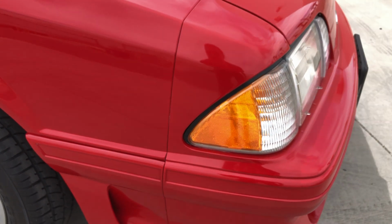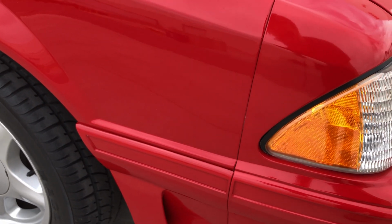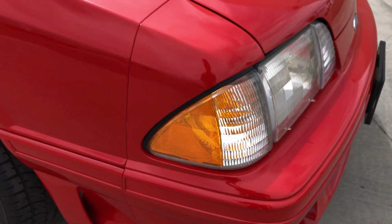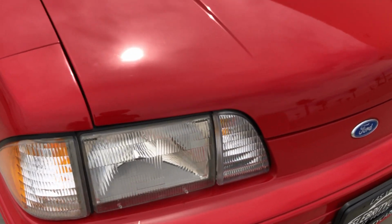All the body fitments, this is a good shot right here. You know, all the lines and everything, it's very stock, very lined up. All the body panels, there's nothing to question.